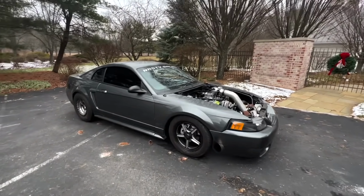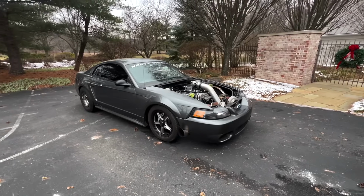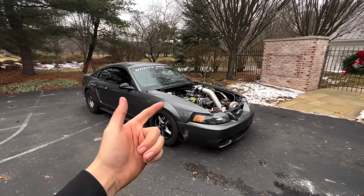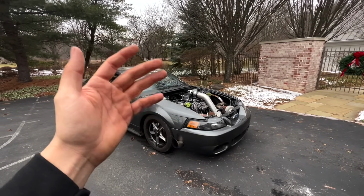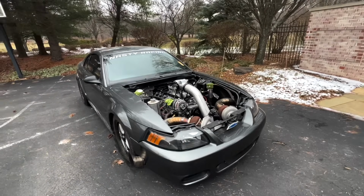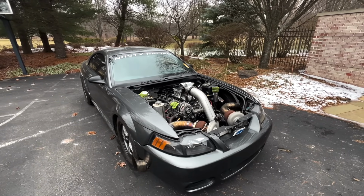So we got to the point where it goes 4.90s, 5.0s, like clockwork, really fun to drive around. I wanted to go a little bit faster, and then you have to really change everything. You put a bigger fuel system on there, that can be expensive, but then you need to upgrade the turbos and upgrade the motor and then upgrade the chassis. So I'm like, why don't we just upgrade it all at once? We'll just slowly buy parts, stockpile them, and then when it's time, we'll make the swap.